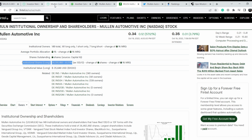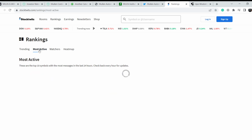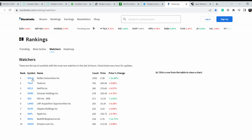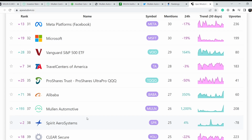And right after this press release was published, we can see a major increase in interest in Mullen Automotive on the stocktweets.com website. And right here in the most active section and watcher section, Mullen Automotive is in first place. It is even higher than the Tesla stock. And on the apewisdom.io website, we also have a major increase in interest in Mullen Automotive. It is in 37th place, and it gained almost 200 places in a matter of just one session.